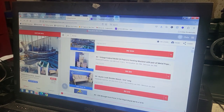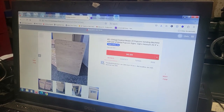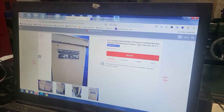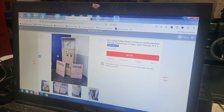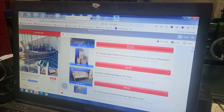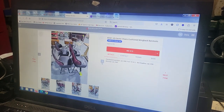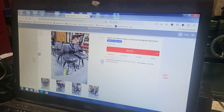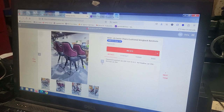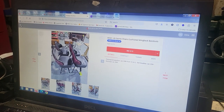But I do want this popcorn vending machine, and I would like to redo it and restore it. So we're going to keep our eyes on this. Got 30 minutes left. It's currently at $50, so we'll see what it goes to. There is a slot machine going in the game room that I have, and I would like to get a few more. I'm not sure how I feel about those casino chairs, cushion, I don't know. Have to keep an eye on that.